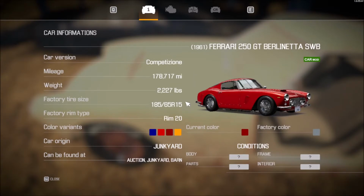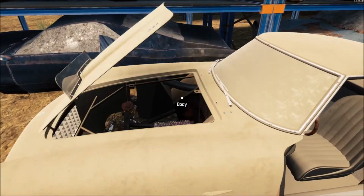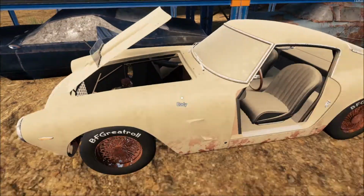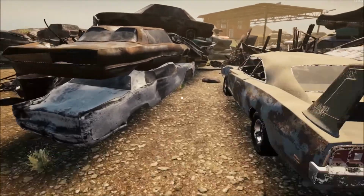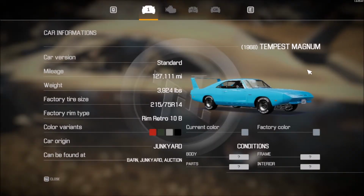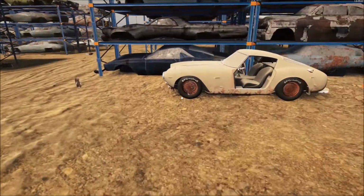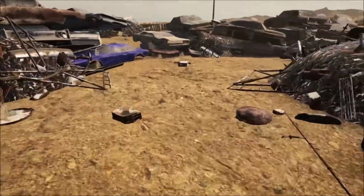So back here, what is this bad boy? Berlinetta. The Campzoni. I have not built one of these, but it's 178,000 miles. It's more than the 150 that I would prefer to have. Oh, the engine's like super small. So maybe not. Over here we have a vanilla car, the Tempest Magnum, with 127,000 miles on it. This is 178, right? Yeah, unfortunately. Okay, so let's keep going.